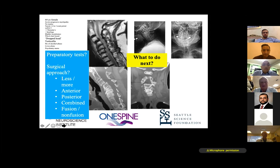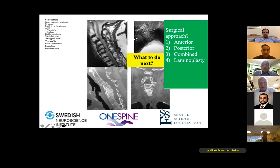And the question is, do we do a more focal surgery? Do we do something anterior, posterior, combined? Do we consider a non-fusion procedure in this patient who you yourself and your team have not had any contact with ever? She literally rolls into the ER in a wheelchair, and here she is, a crying mess. And we're obviously going to admit her. So maybe we can do this as a quick question: anterior, posterior, combined, laminoplasty.